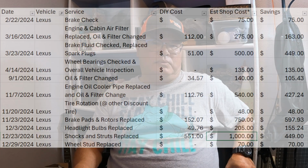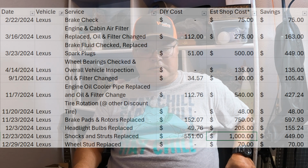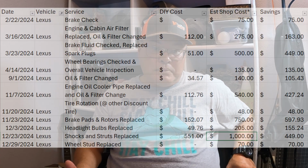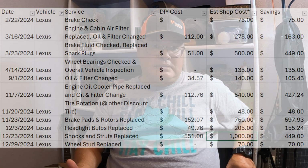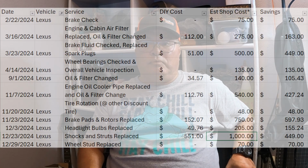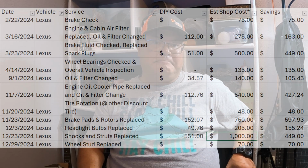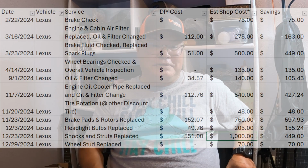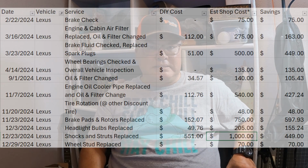So, for example, all the maintenance and repairs and everything that I did on my wife's Lexus last year, and it's not like we drive an unreal number of miles or whatever: doing brake checks, replacing the engine and cabin air filter, replacing the oil and oil filter a ton of times, replacing the spark plugs, checking the wheel bearings, rotating the tires, replacing the headlight bulbs, replacing the shocks and struts. Yeah, I did that all by myself, and replacing a broken wheel stud.